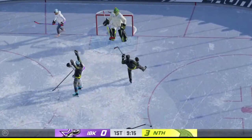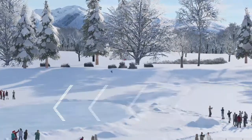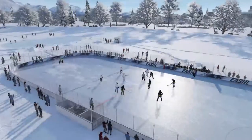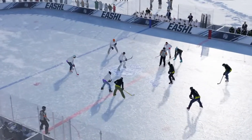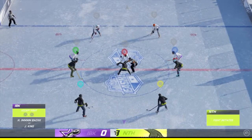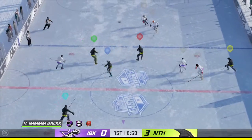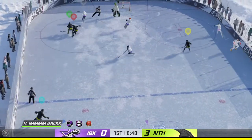He scores! They get one and you think that the game's gonna flatten out, but it doesn't. They pile two more after that. The Nighthawks have been all over them and there's still plenty of time left in this first. And a challenge being thrown down here. Yeah, it came out of nowhere a little bit, and the challenge is down. No one home on that play.